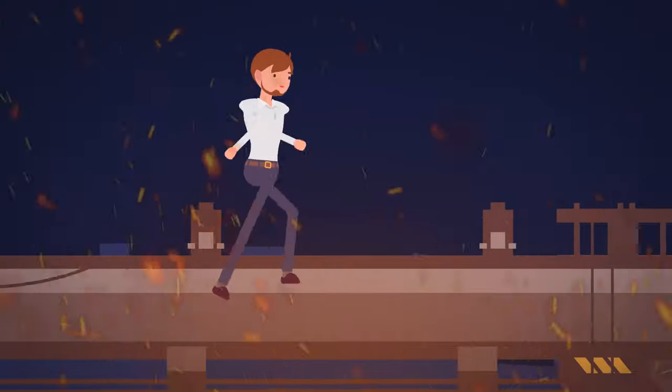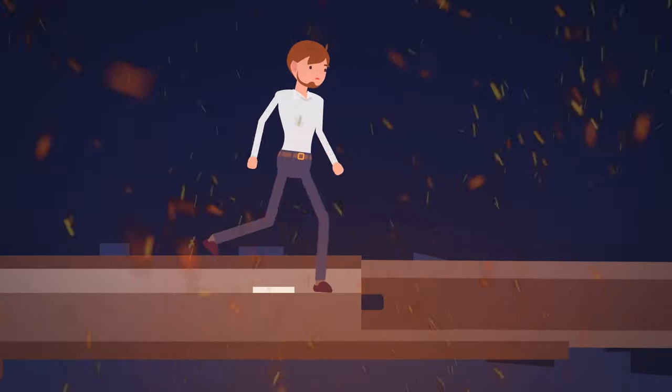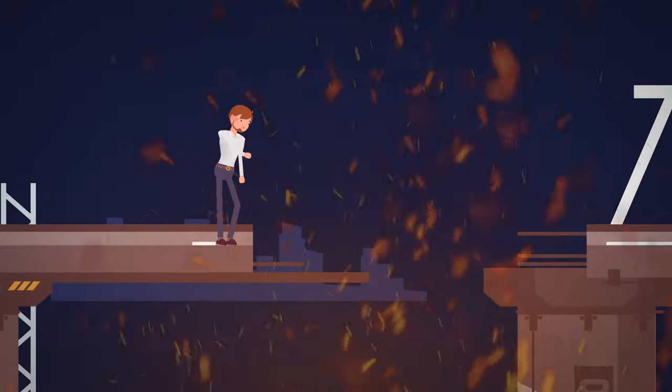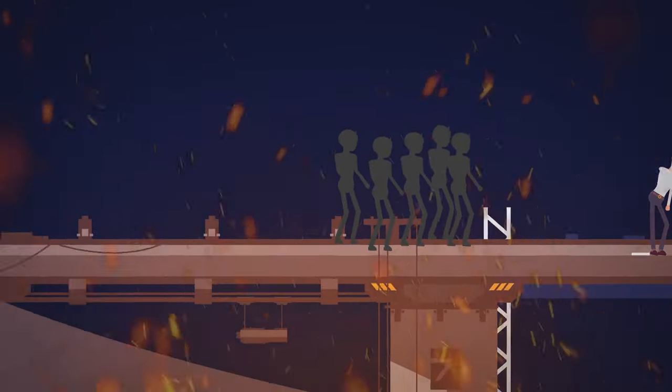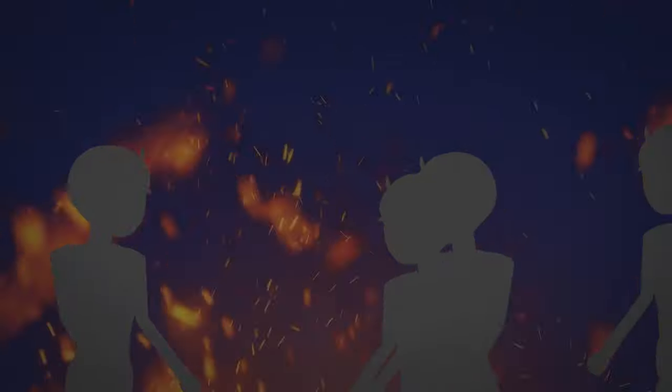So, you're running along the dark road, not knowing and barely seeing where to go. Then, all of a sudden, a massive flaming boulder smashes through the bridge in front of you. You and everyone else are now stranded on the side of the volcano, as it's getting more chaotic each second. Most of the crowd disperses, finding their own ways to safety.